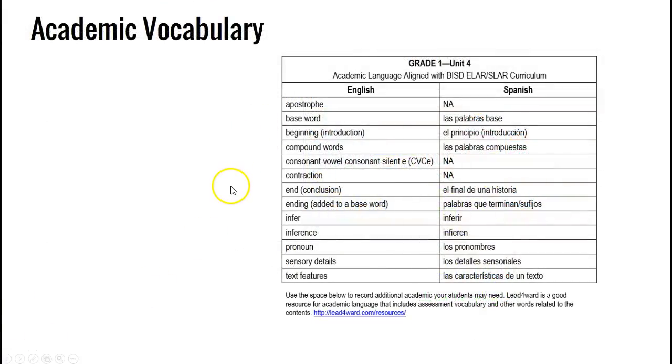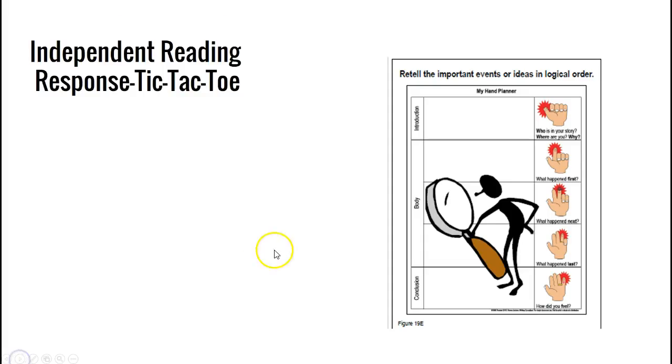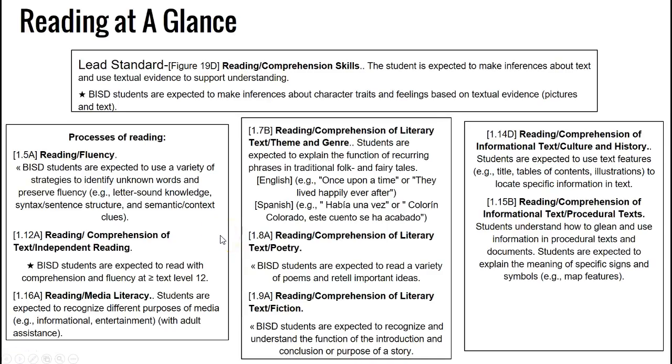Academic vocabulary is so important that we teach that and have kids understanding what those words mean, so when they see them other ways. So the academic vocabulary is just as important as the vocabulary that you're choosing. The independent reading, the responses, the tic-tac-toes, I can't overemphasize how great those are. You can make your own, but we've given you a start to those about having kids being responsible during that independent reading time. So let's take a look at reading.